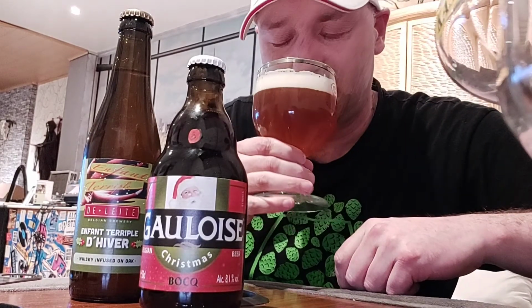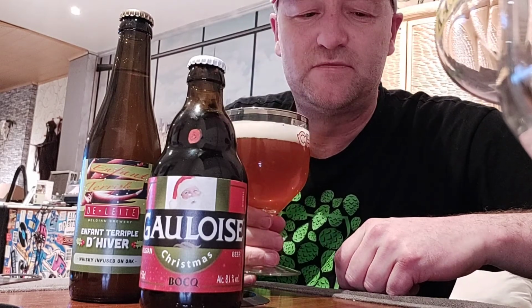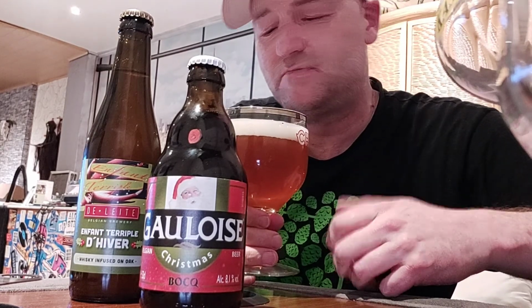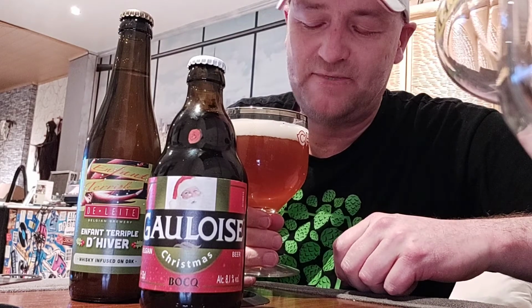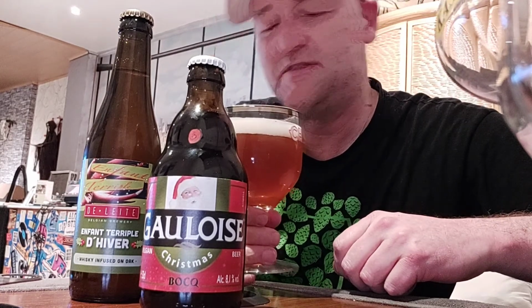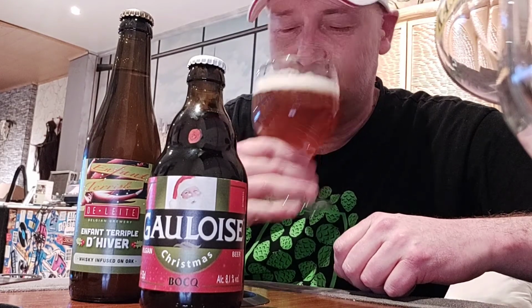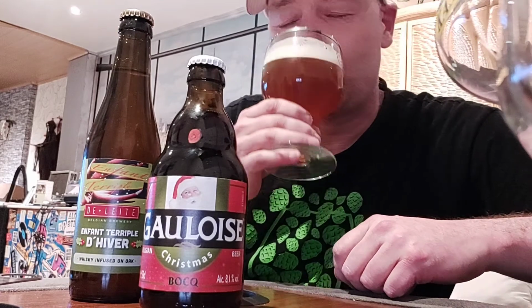Let's get to the nose. Fruity notes, some caramel notes, malty, spicy, maybe some raisins. Yeah, we're gonna try it. Cheers, guys.